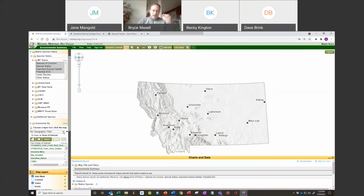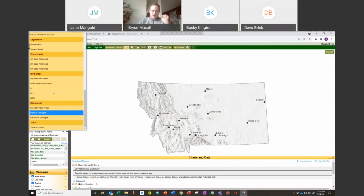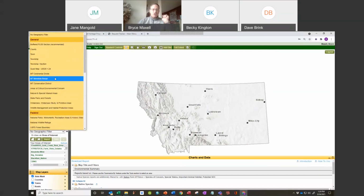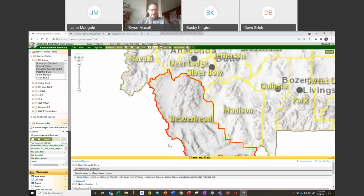So again, we've got that how to use document that'll walk you through this, but we have a whole list of geographic areas here that are pre-summarized. Counties, townships, sections, quad maps, mountain ranges, forests, FWP regions that you can choose from. Once you select county here, you'll see the polygons for that layer pop up. All you need to do is come over, and I'm going to go ahead and run a summary report for Beaverhead County. So I click on Beaverhead County. It will zoom me into Beaverhead County.